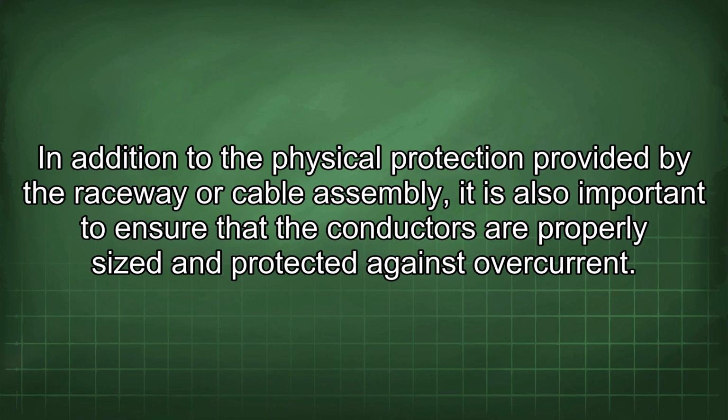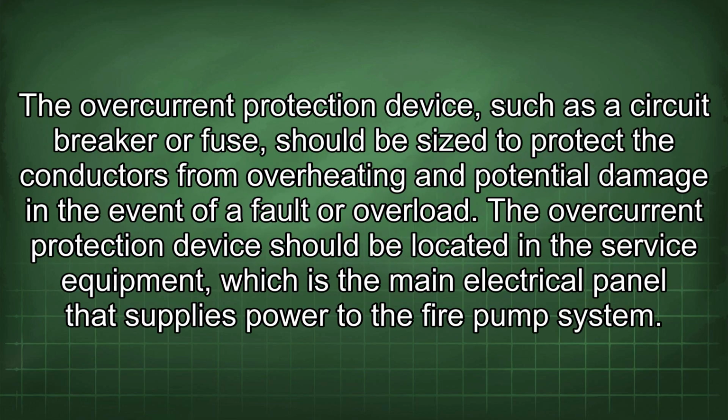In addition to the physical protection provided by the raceway or cable assembly, it is also important to ensure that the conductors are properly sized and protected against overcurrent. The overcurrent protection device, such as a circuit breaker or fuse, should be sized to protect the conductors from overheating and potential damage in the event of a fault or overload. The overcurrent protection device should be located in the service equipment, which is the main electrical panel that supplies power to the fire pump system.